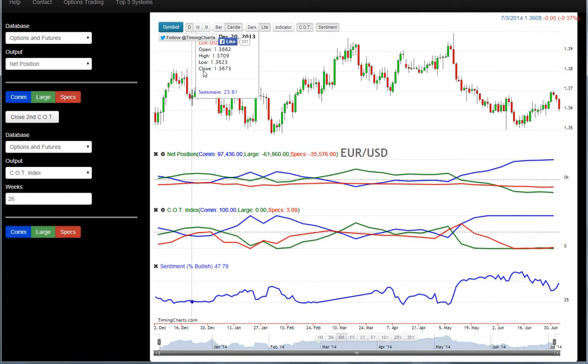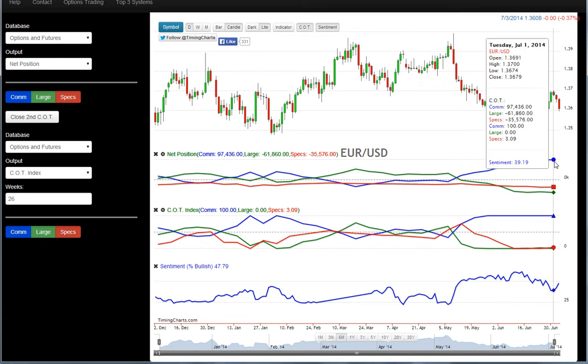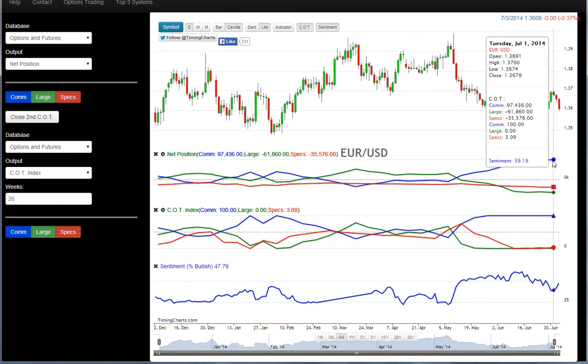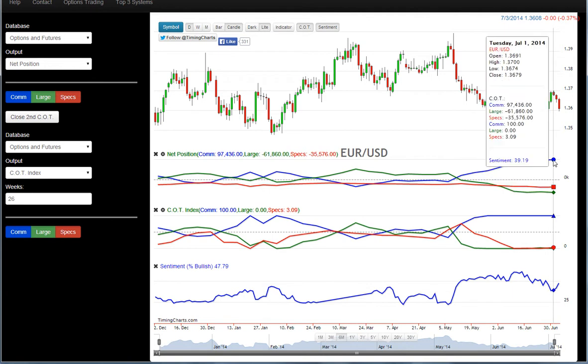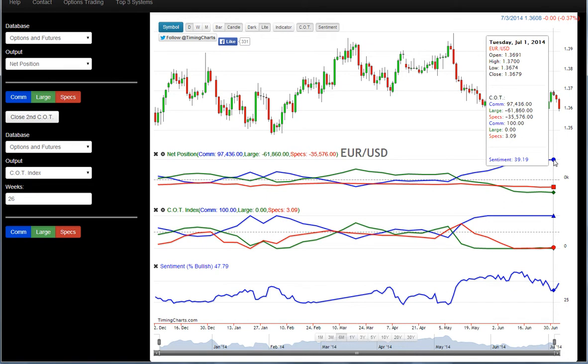Alright, so we first start off with our COT, Commitment of Traders report. You can see that on Tuesday the report came out, and large speculators are still shorting compared to last week. They were 58,000, now this is 61,000. And commercial was 97,000, and they were 94,000. So large speculators are shorting and commercial are still buying.